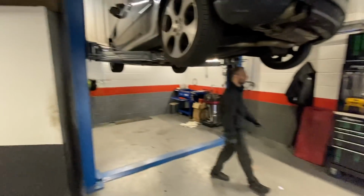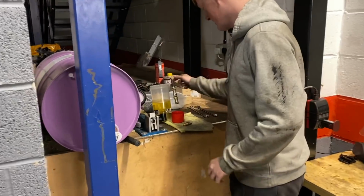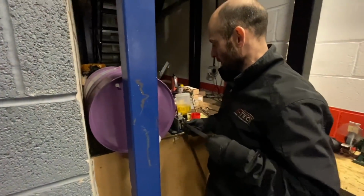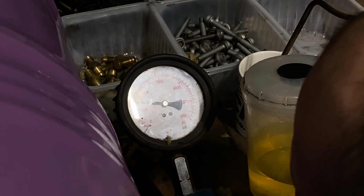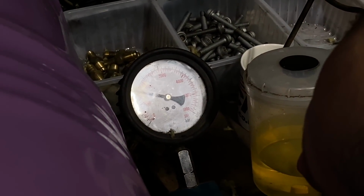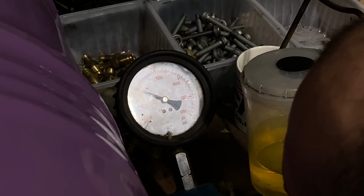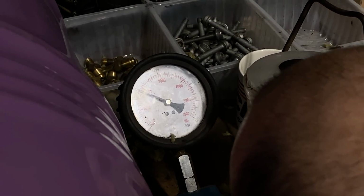Alright, so we're gonna go test the RS4 valve. Alex has got his little tool here. So that's the valve that's just come out of the car. That's opening up. Show you what the new one does. We're going, should be 136. Okay. And that's going to 110, 120, and that's opening up around about 126, 127.